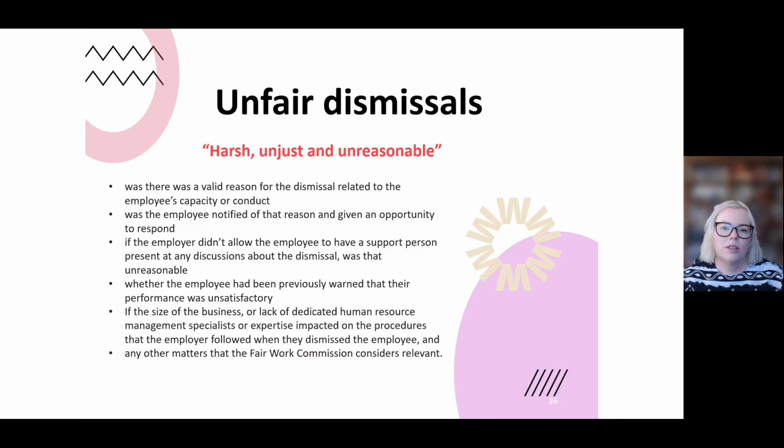So a bit more on harsh, unjust, or unreasonable. That means there's a list of factors there that a court would look at to decide whether a dismissal was unfair. So it's relating to whether there was a valid reason for the dismissal related to the employee's capacity or conduct, whether they were notified of that reason and given an opportunity to respond.